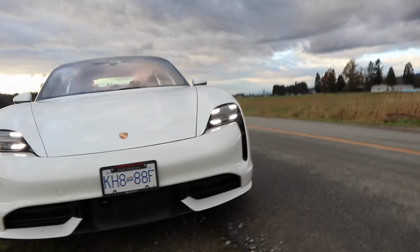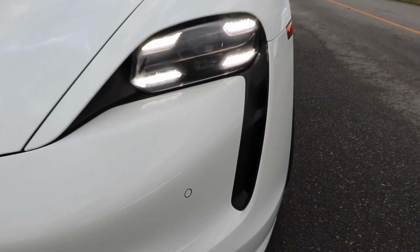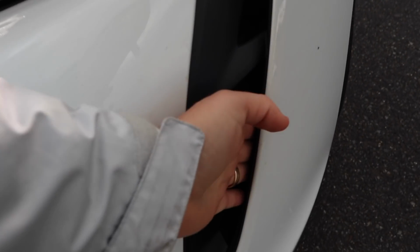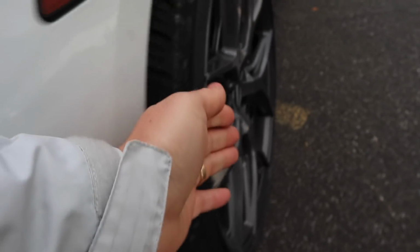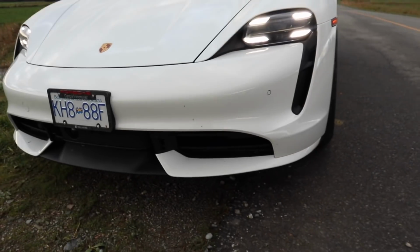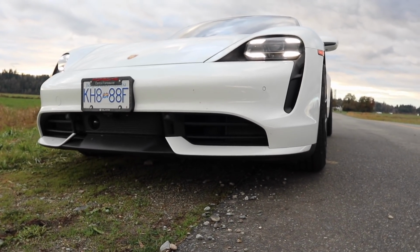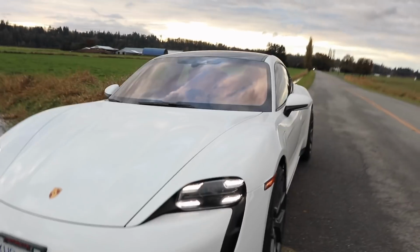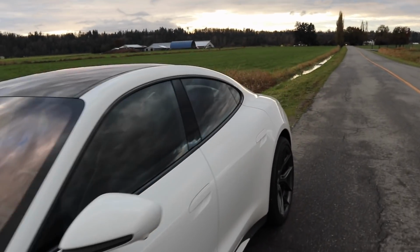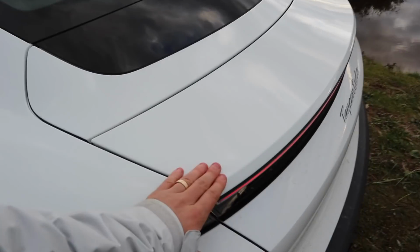There are a lot of aerodynamic features on this car that make it more efficient. The air goes straight through here, goes over the tires and then down the side of the car. Then you also have the car lowering on air suspension, so it gets super low to the ground. And on the back of the car, there's a wing that opens up when you're going a certain speed and you have it in Sport Plus. This wing will actually come up.